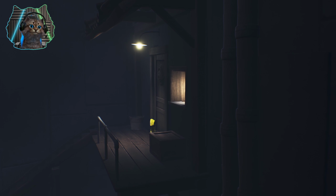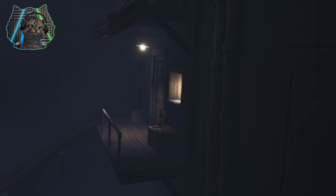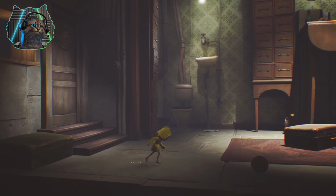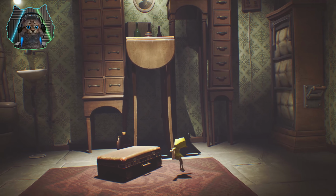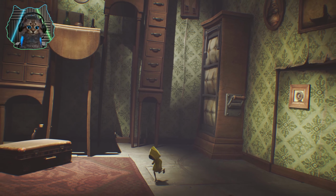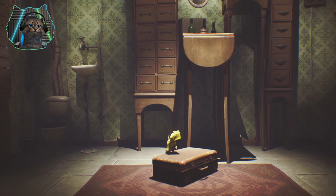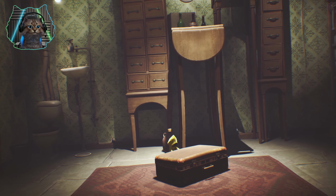Push. No? What if we use this box? Can we go in that way? Oh, yeah! Okay. Oh! What are those little guys? Is this open? Boing, boing. Nope, I guess not. Oh, look at this. It's like a little deal here. Let's, okay, we need something to stand on. Can we push this? No, I don't want to lift it. Oh, I can't push it.